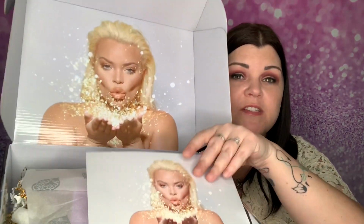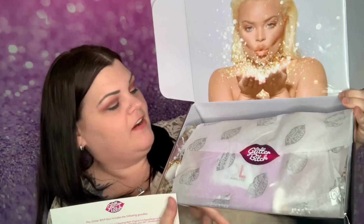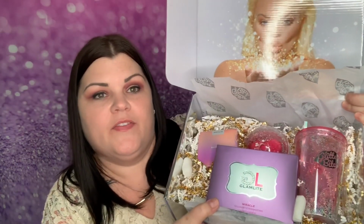So this is what it looks like when you first get your box. Here's the card. And there is the tissue paper that says Glitter Bitch with a Glitter Bitch sticker. So let's get our Glitter Bitch on and see. So it does go over the products back here. So let's go ahead and break into this bad boy and see what we have. Okay, so once I open it, this is what the presentation inside looks like right there.